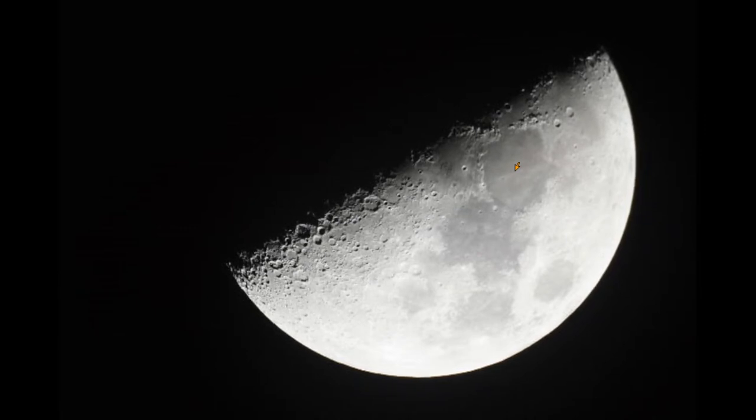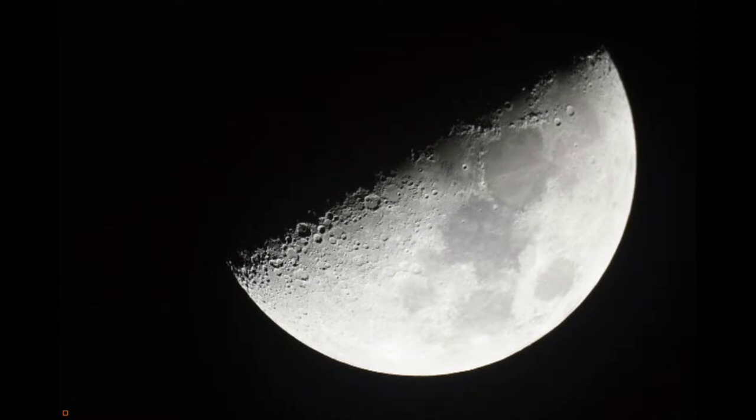So, what I'm going to try to do now is something that might not work all that well. I'm not quite sure how the moon is going to get in the way, but let's see.